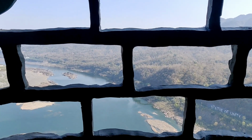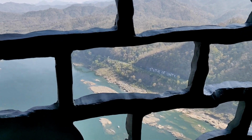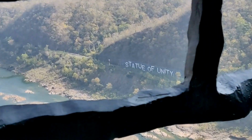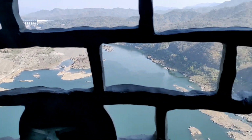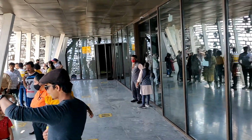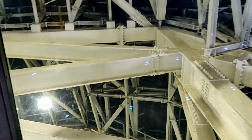So this is a viewing gallery. I'm on the top now, not the topmost point, but at the chest level. And you can see here, that is the Statue of Unity, what was written. Then that was a point where I came from. So this is how they have built. It's completely steel structure.